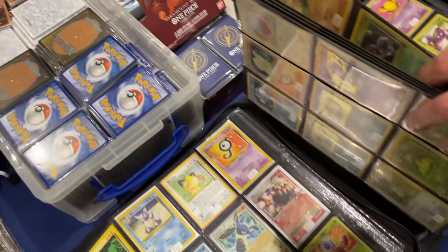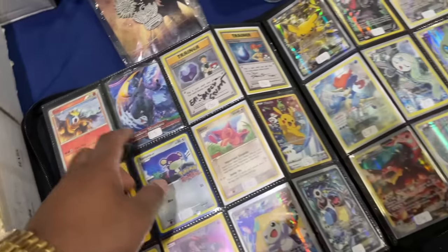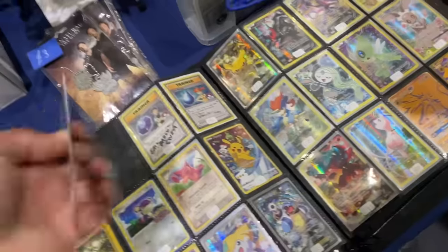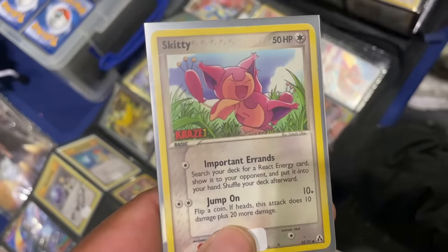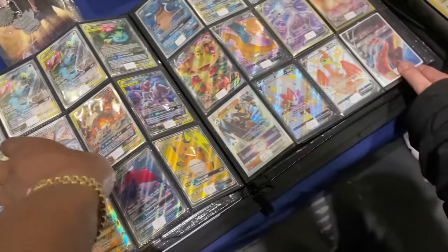Okay, no worries. But yo, you've got signed cards, Eric Stuart, Brock. This is from the Wii game. See, these are gradable as well. You know, the Craze magazines. But yeah, the condition is a bit off. Yeah, oh, that's a good one. This is what I want to see. What's the condition, you reckon? You want to have a look?